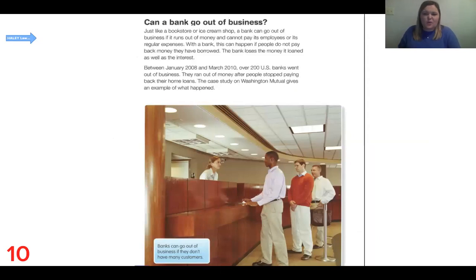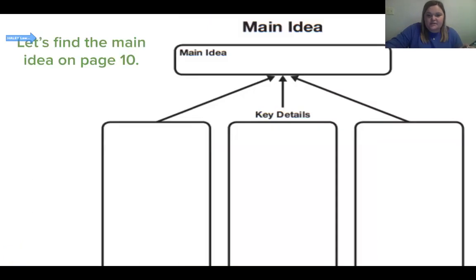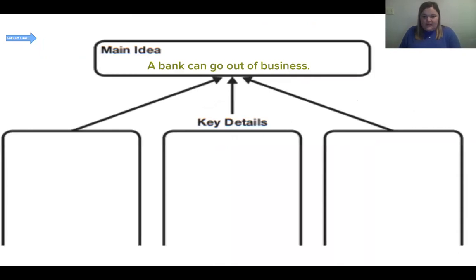So instead of putting a question as our main idea, we're going to put it as a statement. We're going to put a bank can go out of business. So on the top of yours, go ahead and put that a bank can go out of business. All right, guys, pause if you need more time, but I am ready to roll. A bank can go out of business.